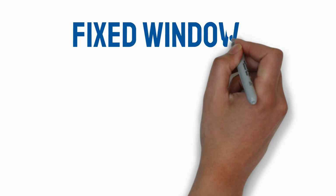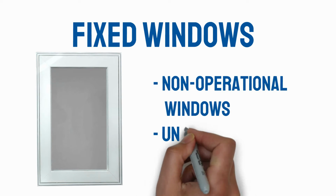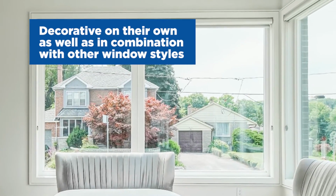Fixed windows are non-operational windows that allow an unobstructed view of the outside. They are ideal for spaces where lighting is important, but ventilation is not. These can also be more decorative as well as in combination with other window styles.